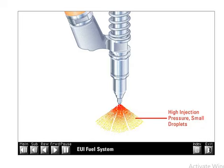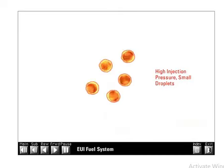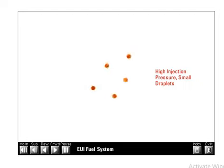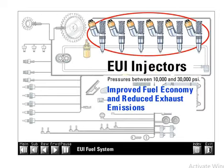The extremely high-pressure fuel flow through small orifice holes in the tip causes the fuel to atomize into microscopic droplets that burn more completely. This improved combustion more efficiently uses the heat energy of the fuel, resulting in improved fuel economy and reduced exhaust emissions.